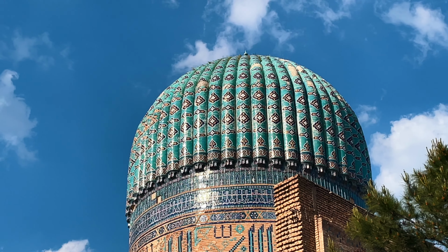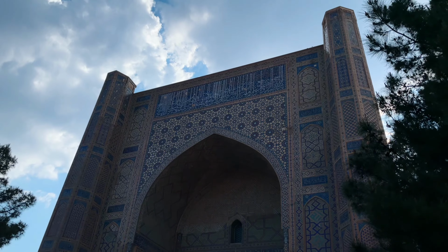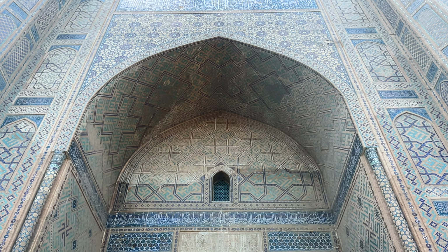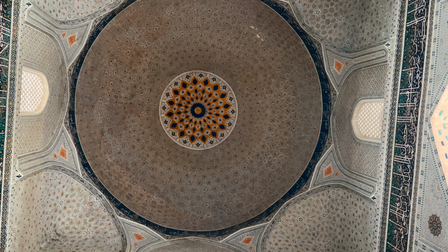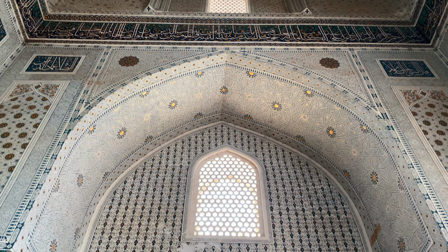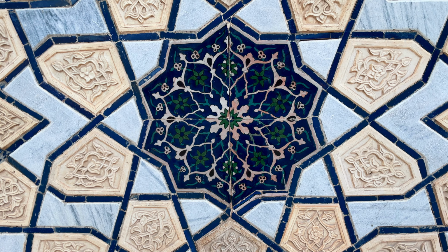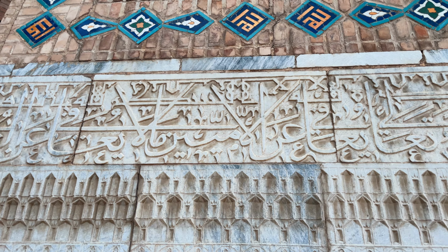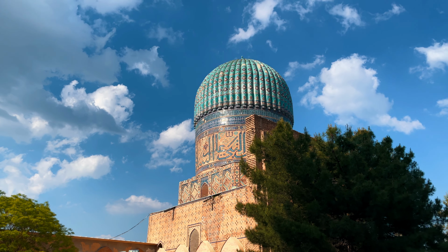The dome is as brilliant as sapphire. Tiles in shades of turquoise and blue intertwine across the walls, creating beautiful patterns. Inside the building, intricate designs in white and deep blue draw your eyes upward. Many centuries have passed, and the bricks have crumbled and faded, but the grandeur of this place still shines through.